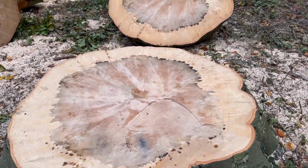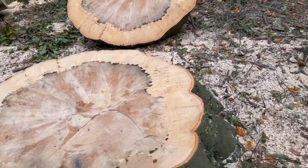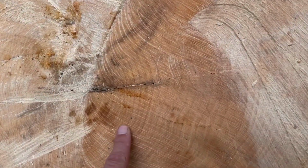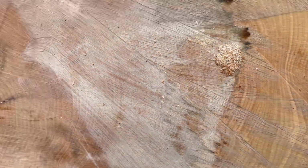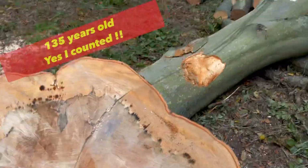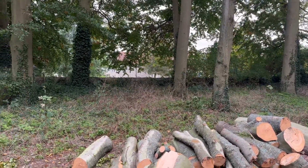I know it's not history related or whatever, but I've just come across this massive tree, and I'm just wondering how old this tree is compared to the Romans. I know it's not going to be thousands of years old, but I know each ring represents a year. So I might take a slow tally and see if I can work out exactly how old this tree is, in comparison to the church, the castle, and of course the Roman port.